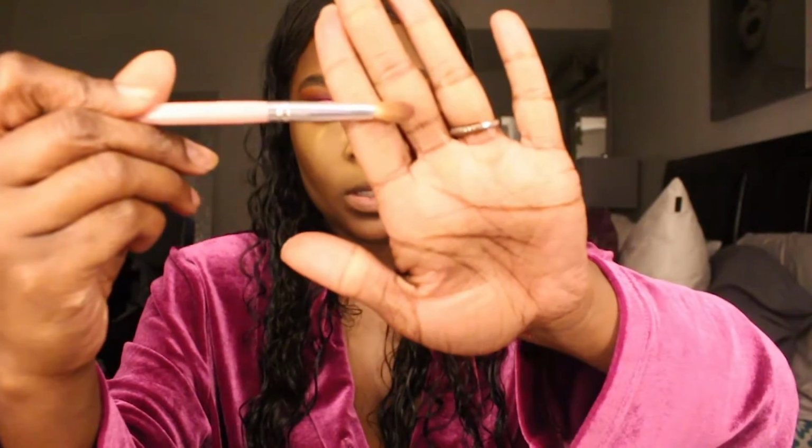Okay, so I'm gonna go in and finish the under eyeshadow. Let's see. I'm gonna use a fluffy, flat brush. I'm not gonna do a lot for under eyeshadow. I am gonna go in with the Stay True mauve shade that I was using, the lighter one. And I'm just going to place that immediately under my eye.